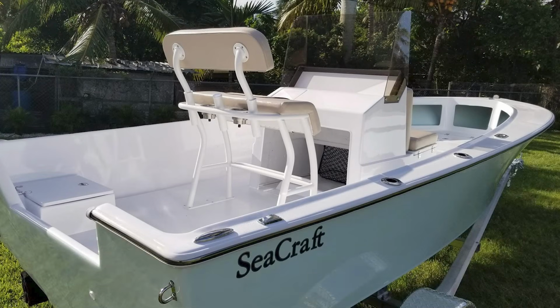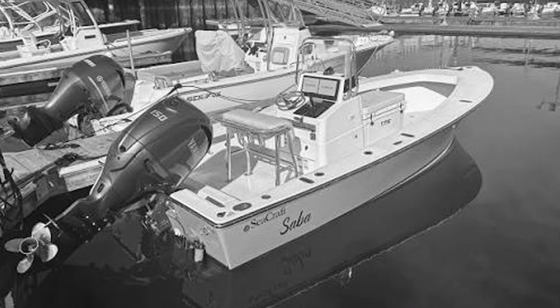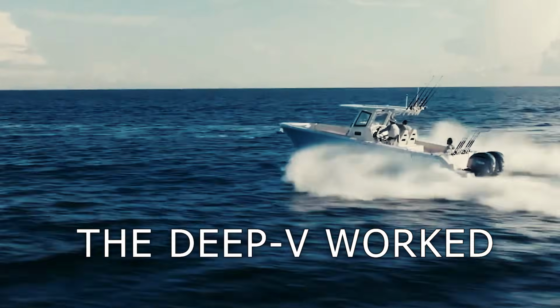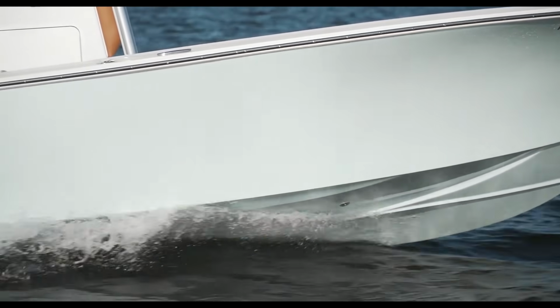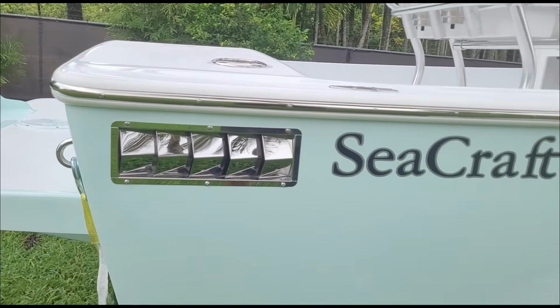Number 4. SeaCraft 20 Open. By the late 1960s, the deep V hull had already proven it could transform offshore performance. The challenge was no longer convincing anglers that the concept worked. It was refining it into something exceptional. That was the opportunity SeaCraft seized with the 20 Open.